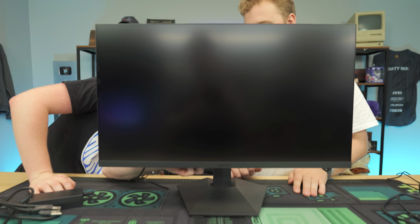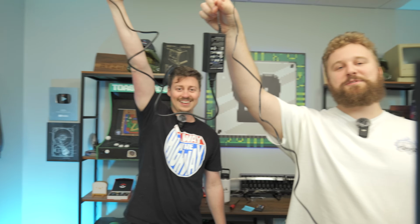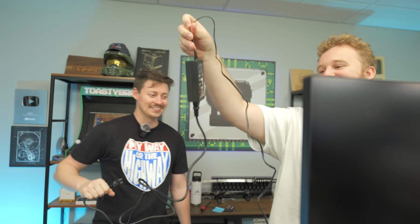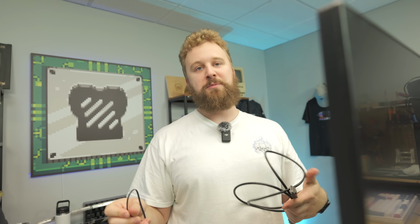So we'll get her hooked up, see what it looks like on first impressions, but it's gonna be interesting with this one because it's more expensive than the other ones that we had with lesser specs. So maybe the display is gonna make up for it, or maybe this one might need a little bit of a price adjustment. This power cord came in the box. It's an external one, just like the other ones, and a DisplayPort cable, which we're gonna use to hook up this monitor and test it.